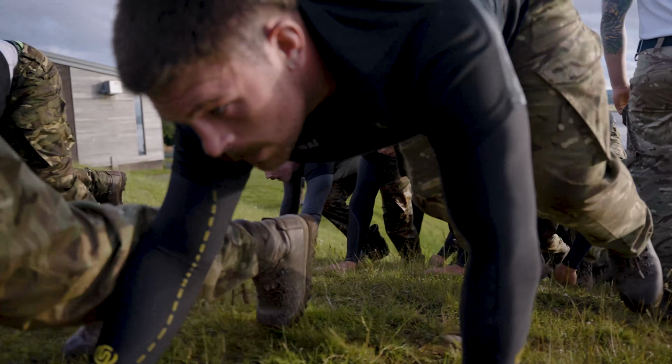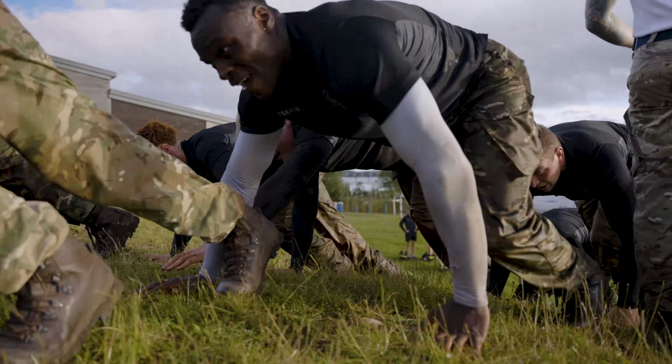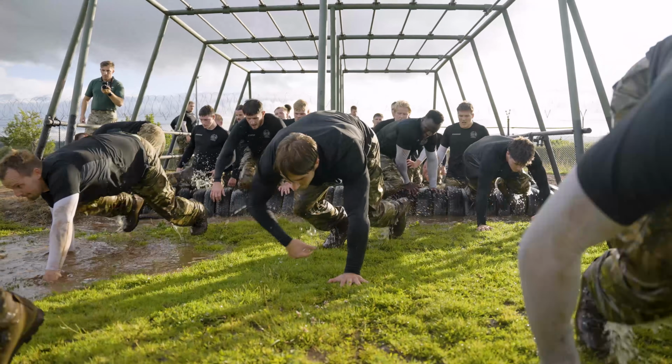You can't mess around at all because they are on your case, they're screaming in your face. Come on, go around me, let's go. Because he just sets you off on a bear crawl, and then you've got to get up this hill, and there's 60 other of you trying to do it at the same time, and someone's coming behind you going, oh, you're not low enough, and you're worried about that, and it just seemed like the finish wasn't going to come. You just kept going and going and going.